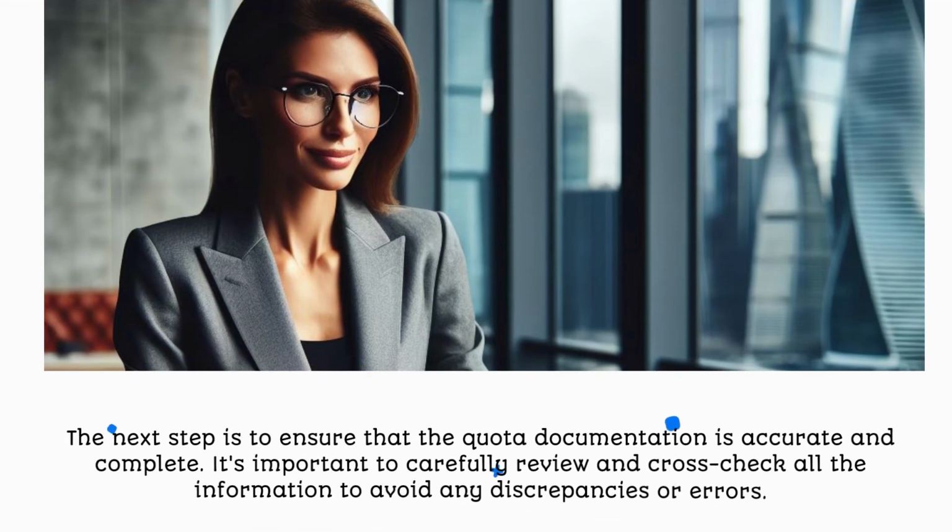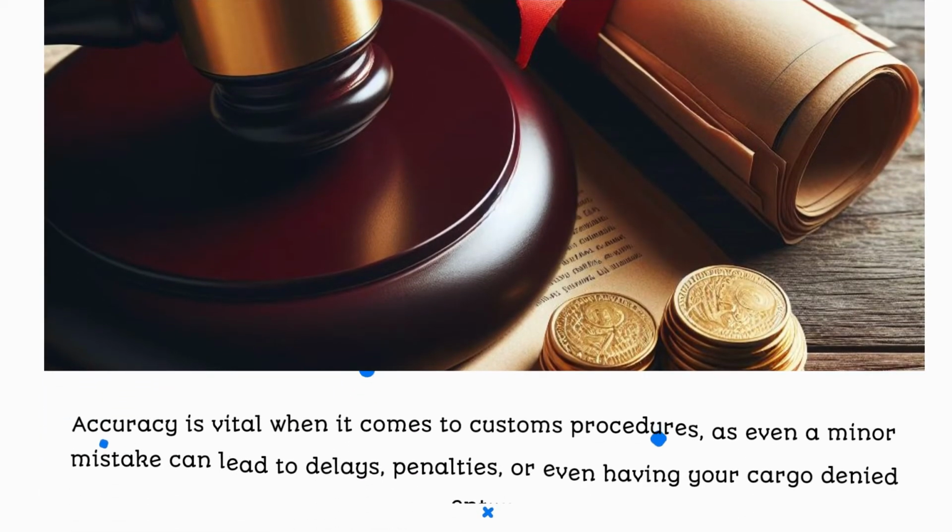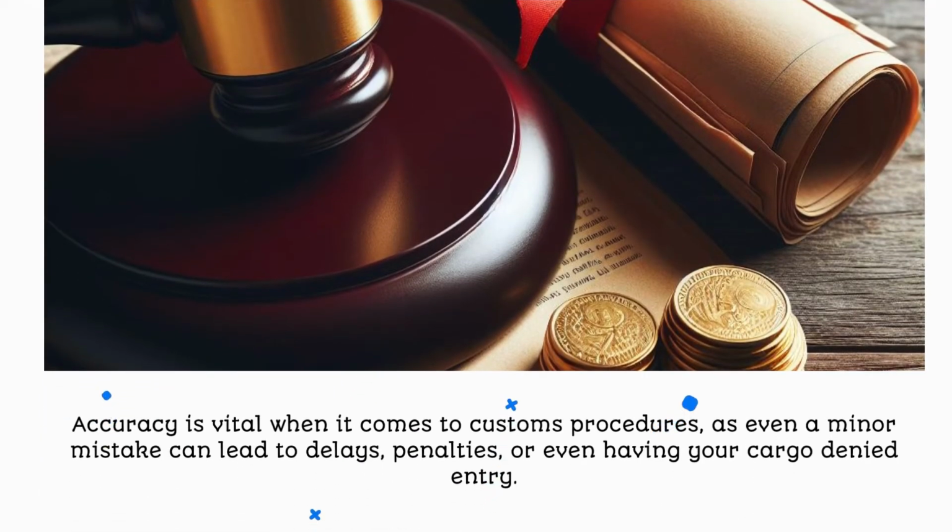The next step is to ensure that the quota documentation is accurate and complete. It's important to carefully review and cross-check all the information to avoid any discrepancies or errors. Accuracy is vital when it comes to customs procedures, as even a minor mistake can lead to delays, penalties, or even having your cargo denied entry.